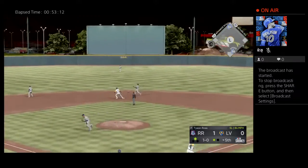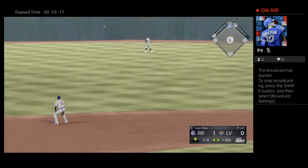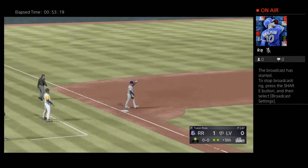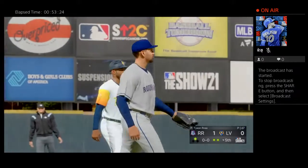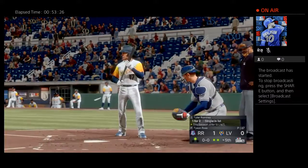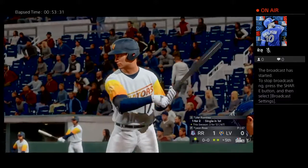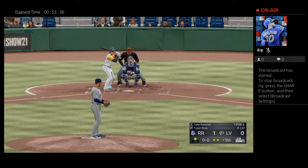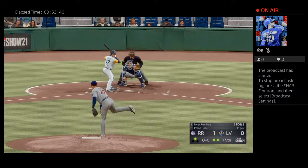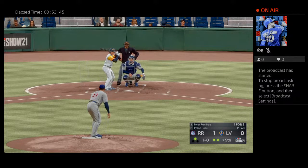This is skied into the air to straightaway center. DeShields is there, makes the play, and there are 2 gone now. Now batting, the designated hitter, Tyler Ramirez, trying here to plate the tying run from second. Trying to hold the lead. Here's the delivery. Ball 1. 1 ball, no strike. 2 out here and a runner at second.